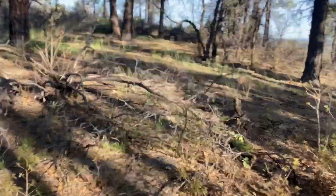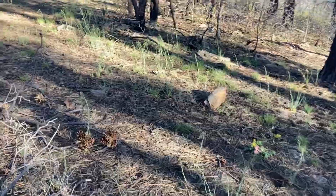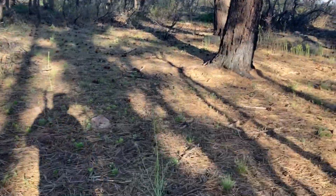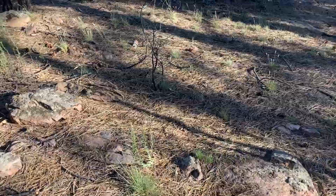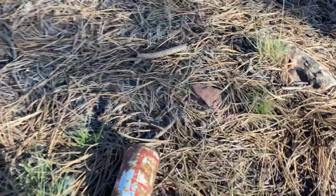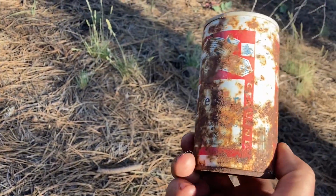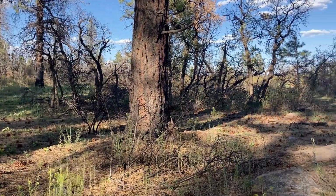And we're walking around camp collecting rocks. This camp, very seldom used. A lot of pine needles around. And I saw this can here. Check out this old can. Budweiser. Real old, so not a very high traffic area here for sure.